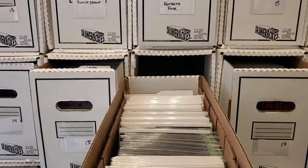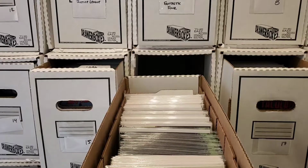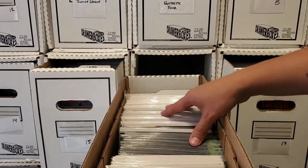So let's jump into it. Let's talk about and show off some Mars Attacks. And here we go. I don't remember exactly what order I put these in. I think there's one or two books in the beginning, and then the main IDW series, and then some of the specials afterwards.